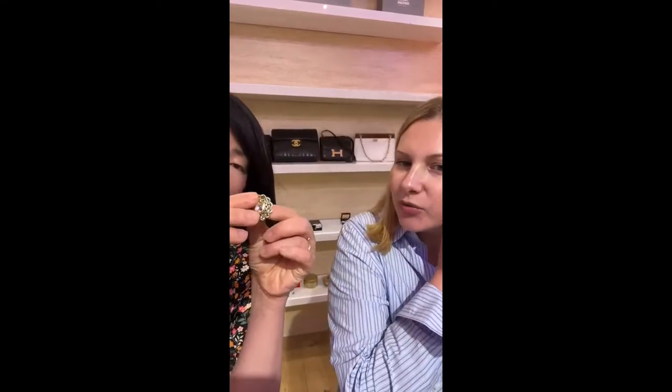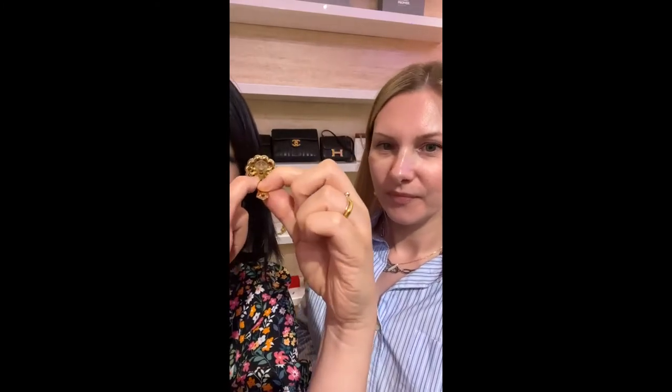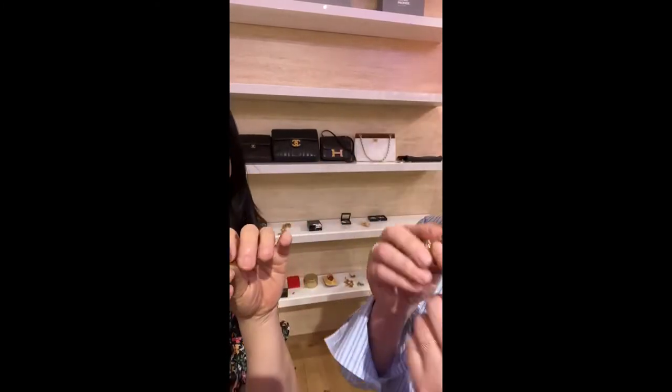Oh, what a fantastic price. I thought there would be a lot more. £195, which is $239. And the icon has appeared over here. I like the back plate. It also says Christian Dior Germany, by the way.